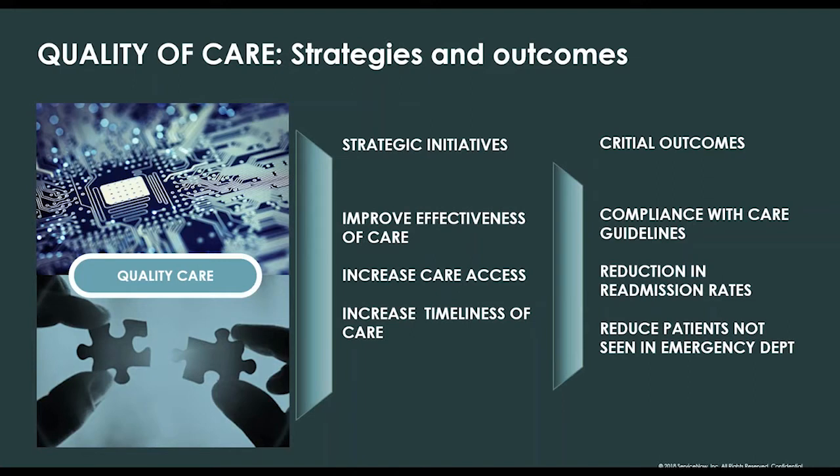Next is increasing care access. Not only do we need to provide quality of care, but part of that is whether our patients and constituents have access to care. Is that access provided in a very simple fashion? That's also a common strategic initiative that we see. Also looking at the timeliness of care. As we all know, based upon when we're able to provide that care, the timeliness of follow-through is really critical for the actual health of the patient. So it's important to focus on how we can improve the timeliness of care.